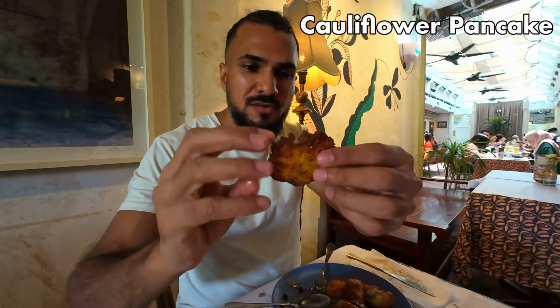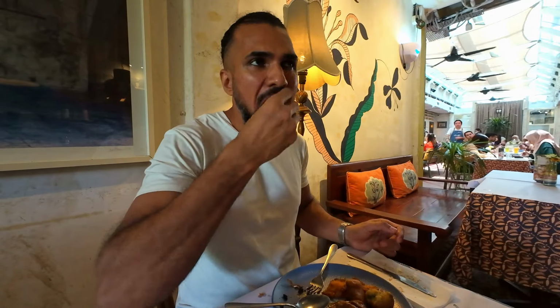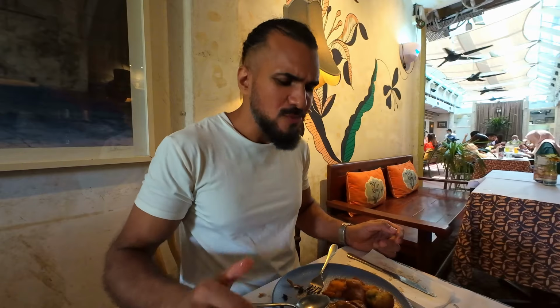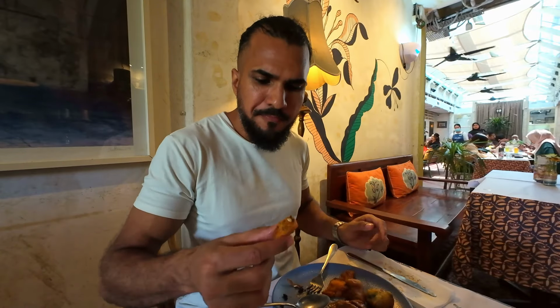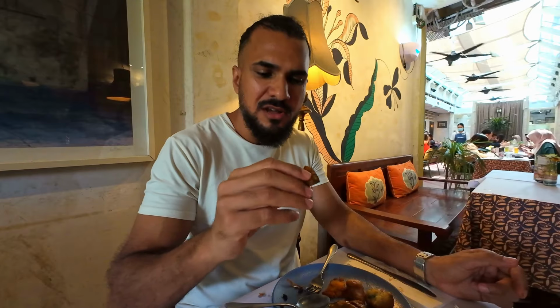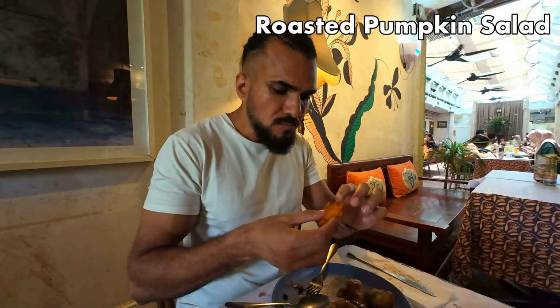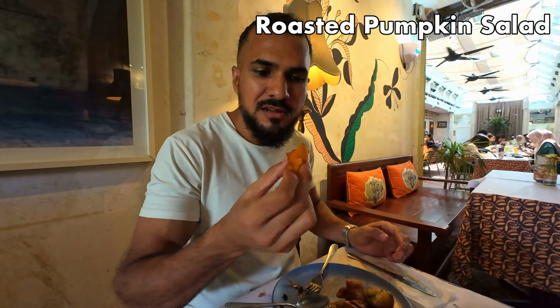Now I'm trying this cauliflower pancake with the tomato sauce. Oh yeah, super good. Roasted potatoes. You can taste the rosemary and the herbs. Yeah, great. They have this roasted pumpkin salad.